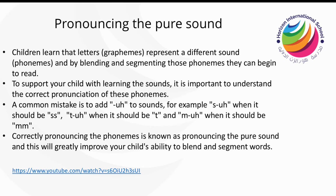To support your child with learning the sounds, it's important to understand the correct pronunciation of these phonemes. A common mistake is to add an extra sound to the end, for example, 'suh' when it should be 's', 'tuh' when it should be 't', and 'muh' when it should be 'm'. Correctly pronouncing the phonemes is known as pronouncing the pure sounds, and this will greatly improve your child's ability to blend and segment words. I've added a YouTube clip for you to have a look at home to help support your child.